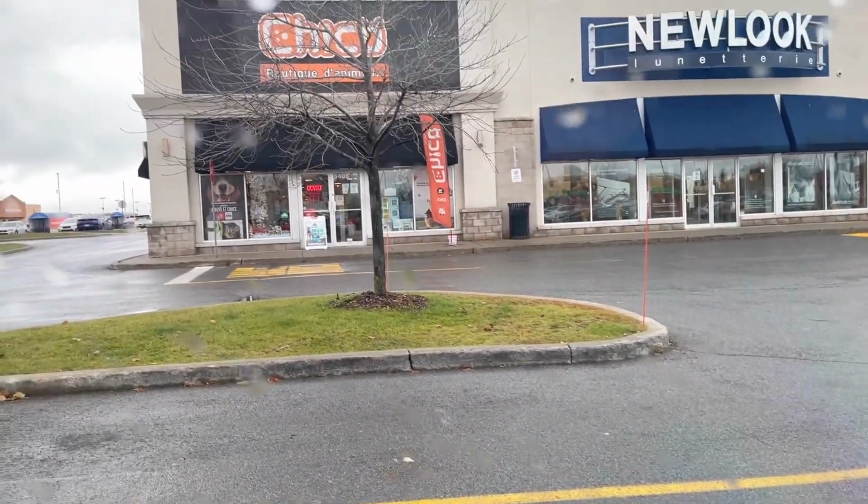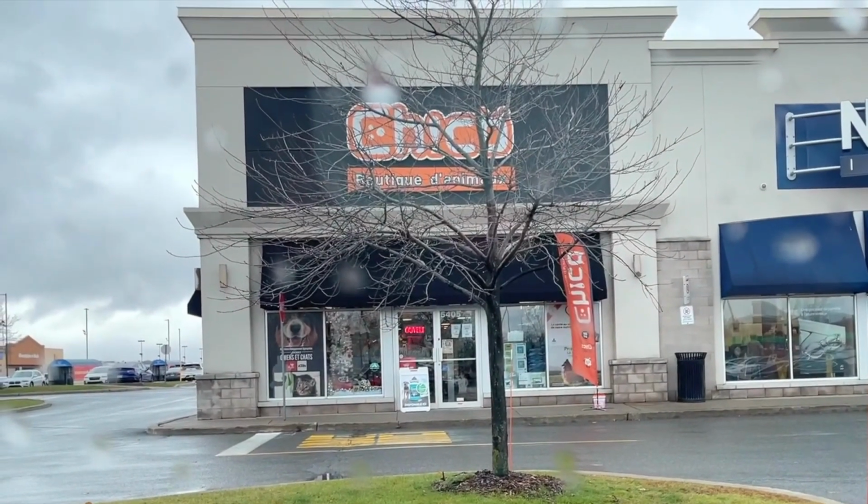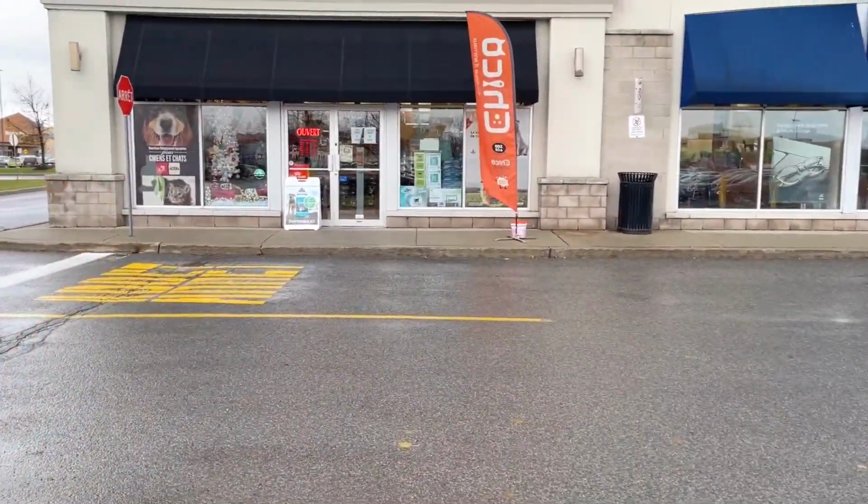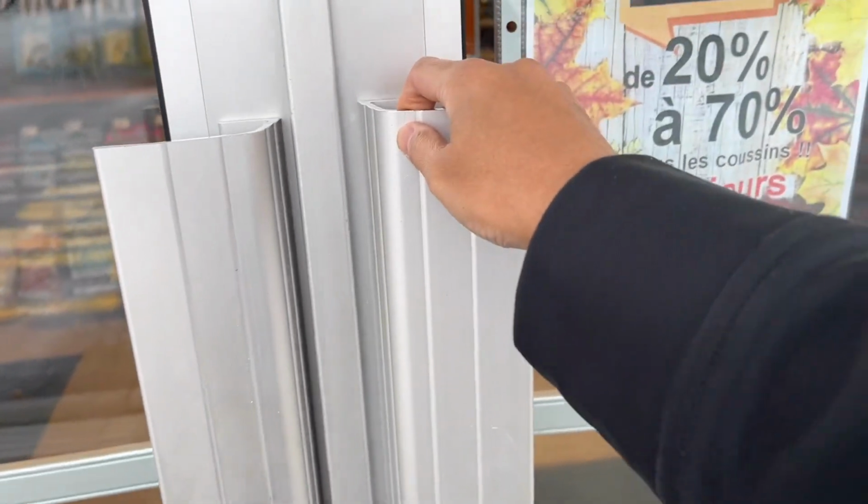We all have our favorite stores and I love this one, I always go there. It's 2 degrees Celsius today, that's a bit cold for all my non-Canadian followers, maybe I should have put on a winter coat.